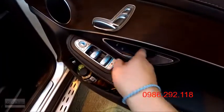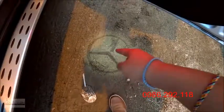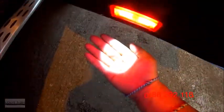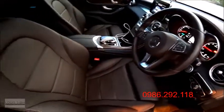I really like how the ambient lighting bounces off from the controls right here. It's very beautiful at night. That is actually projected from down below right here. You get Mercedes-Benz illuminated door sills, aluminium ones. And again, beautiful interior.